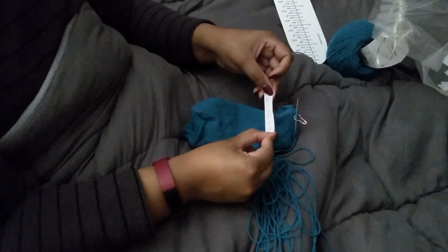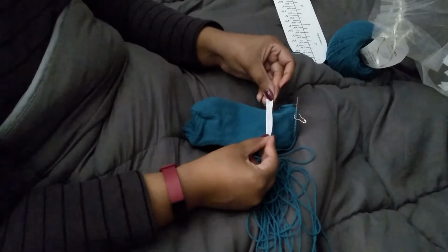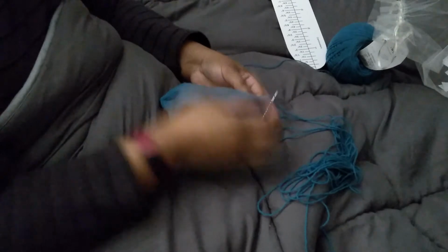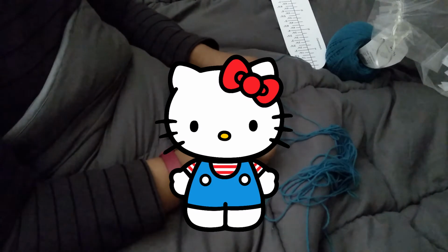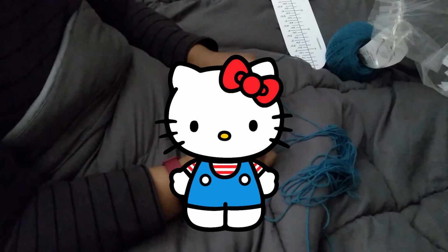Ooh, I love this one I made. It's Hello Kitty or Pusheen. Now, if you're unfamiliar with Hello Kitty or Pusheen, I will have their pictures here to show you. This is Hello Kitty, and if you don't know who she is, I hope you have not been living under a rock, but she is awesome.